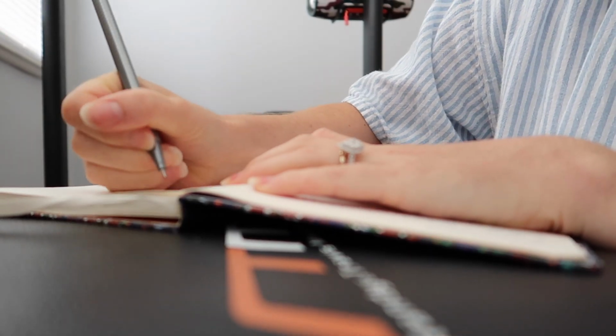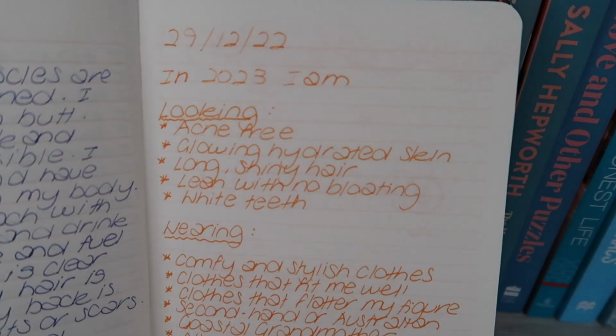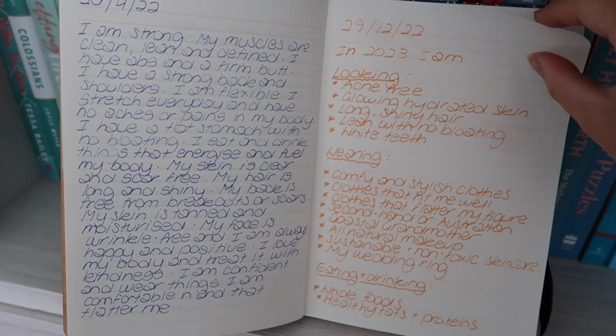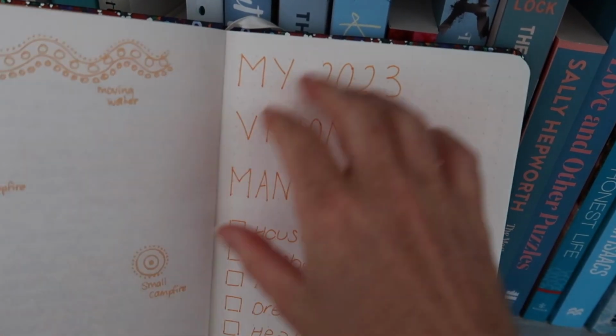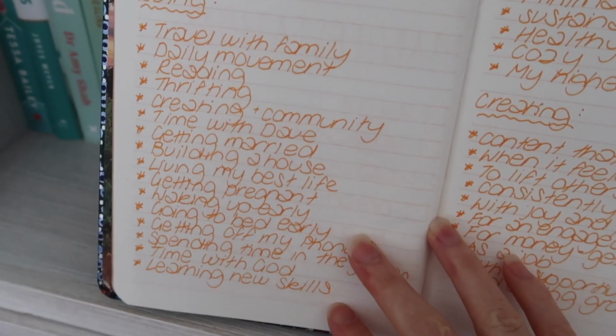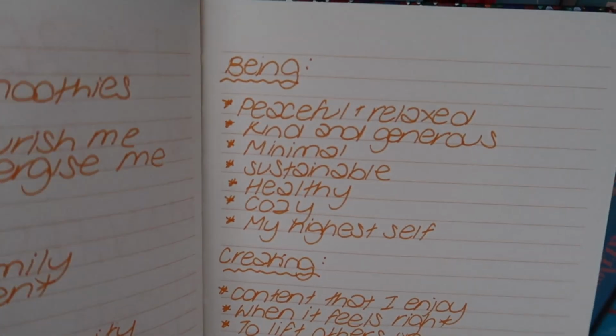This morning you saw me editing and spending some time planning out some summer videos, and now I'm gonna sit down with a different journal and I'm going to be writing out some of the things I'm manifesting this year, or a little bit of a vision for the year. So I've got down how I want to look, what I'm wearing, what I'm eating and drinking, what I'm doing, how I'm being, how I'm feeling, all of those different things, so that I can create a little bit of a goals or visions or aspirations list, if you will.